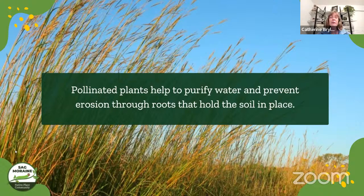Exactly, and you talk about those deep roots, and we talked previously about the quality of our water. Those deep roots act as a filter, and as the water is moving through those deep roots, they help filter some of the chemicals out of our water before they go into our storm sewers. So again, improving the quality of our water.